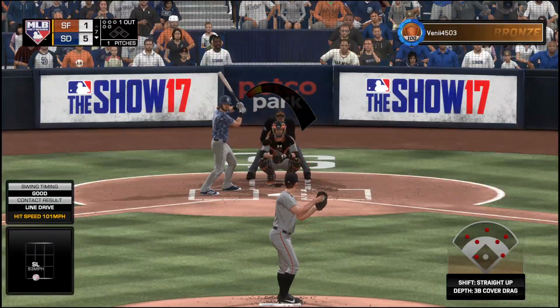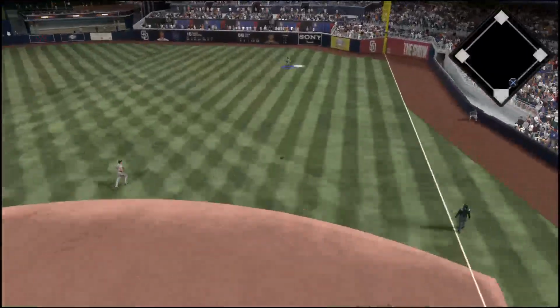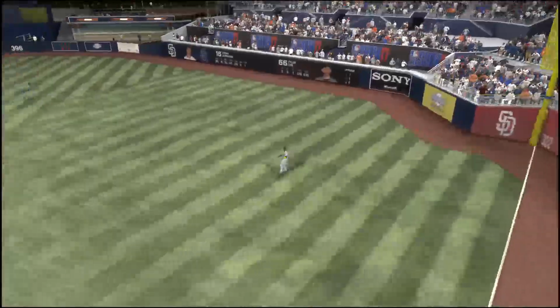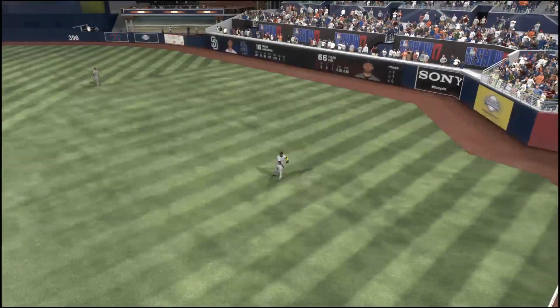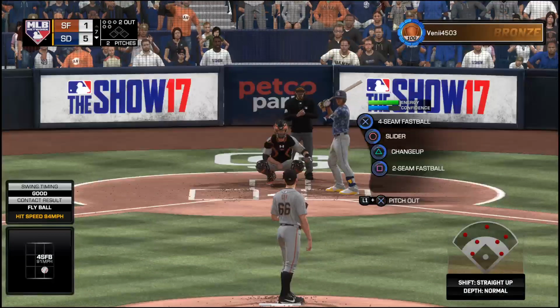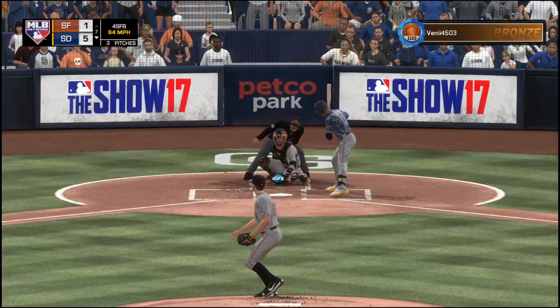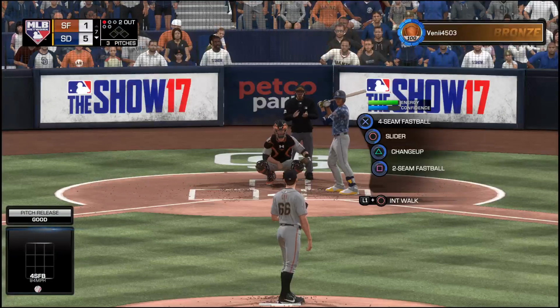2 hits in 3 at-bats for him in this one. This is in the air to right. Cespedes is there. He's got it, and there are 2 down now. Here's Manny Machado now. He's working on a 1 for 3 thus far. Below the knees, 1 ball, no strikes.